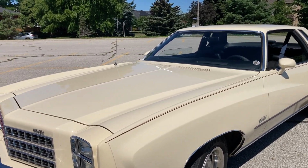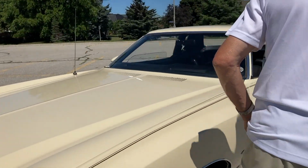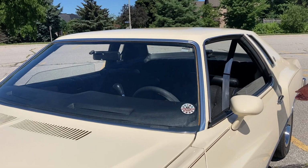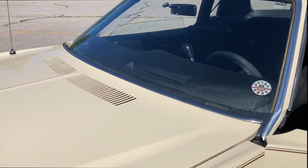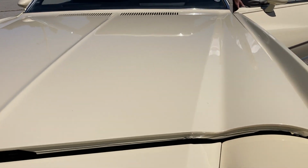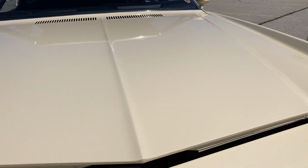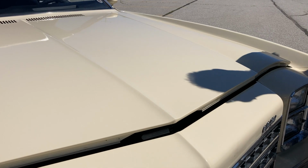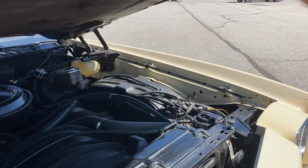Speaking of horsepower, can we take a look at the engine? Yes, you can. It's not detailed, but I'm not detailed either, but I get along okay. I do clean it, but I don't detail it. There it is. Oh, that's just solid, isn't it? If you ever did any engine repairs on this, you'd have two people to lift the hood off. Yes, solid.